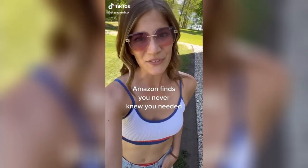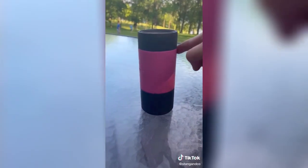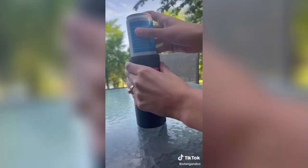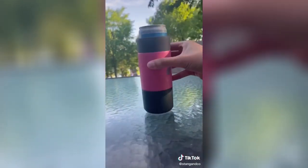Random Amazon finds you never knew you needed. This can cooler is an absolute must if you're on the go during the summertime. It has a unique vacuum seal on the bottom that keeps it from tipping over, making it perfect to bring on the boat, but it also easily lifts away when you want to pick it up. It's also made of a double insulated stainless steel, so it keeps your drinks nice and cold. With over 2,500 4.5 star reviews, it's a total Amazon must have.